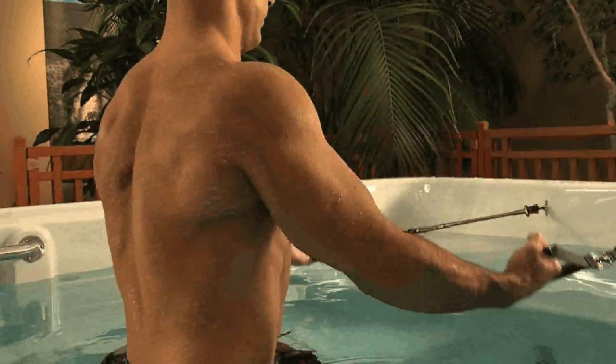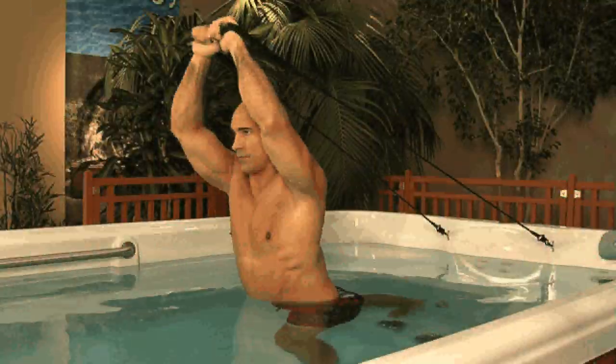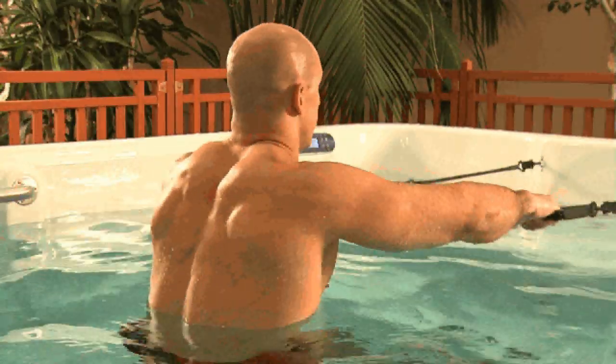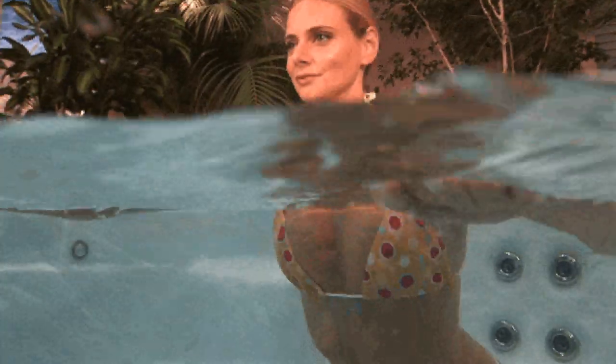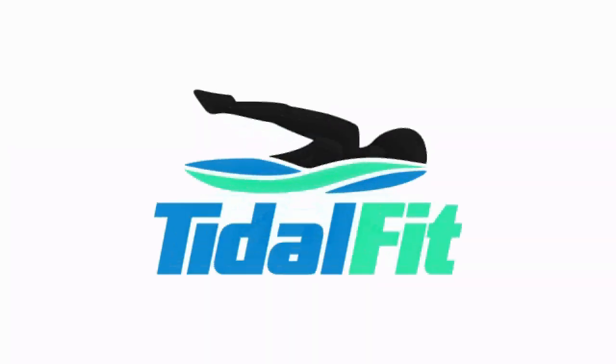Stretch cords with handles are used for curls, tricep extensions, chest press, shoulder pulls, and back pulls. The TidalFit includes a variety of stretch cords with handles and combination mounting loops. These upper body exercises are specifically designed to build upper body strength and advanced core stability of the lumbar spine.